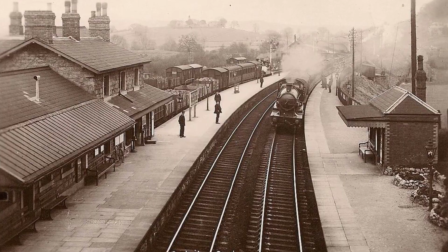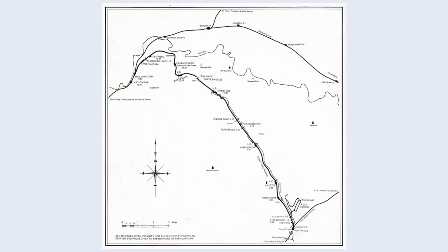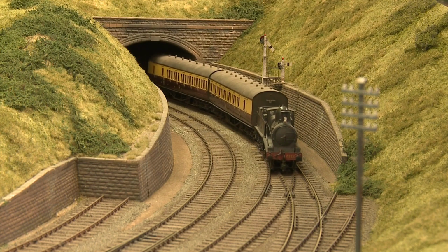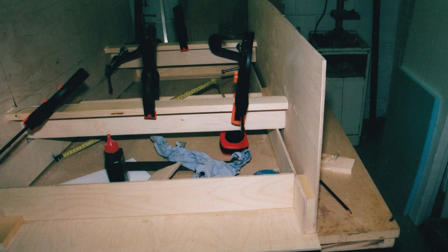Research by Mike Morris identified Pontrilas, with a rather splendid station building and yard, plus the branch line to Hay-on-Wye, known as the Golden Valley Line. As this is both my first and likely only layout, construction initially followed conventional techniques, and I sought guidance from Barry Norman's excellent book and used his 4-inch beam and block base for all the board edges.